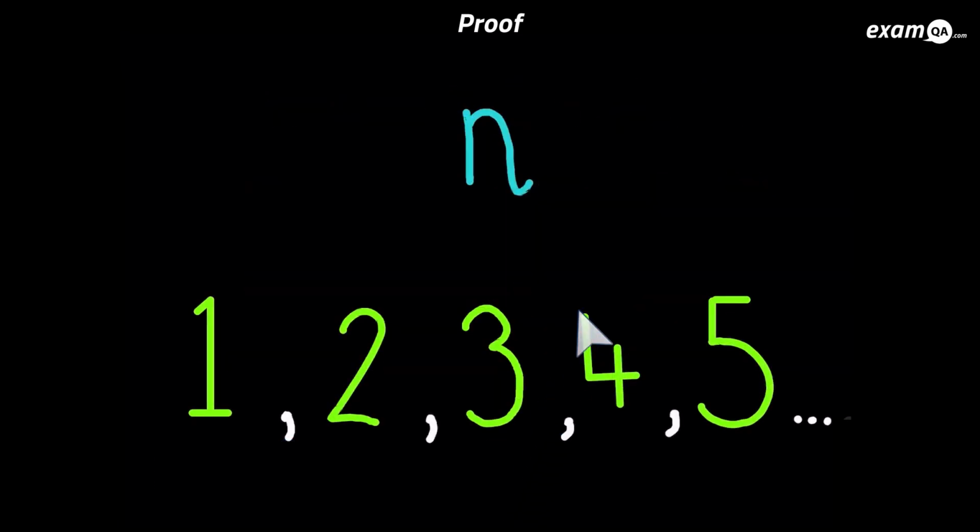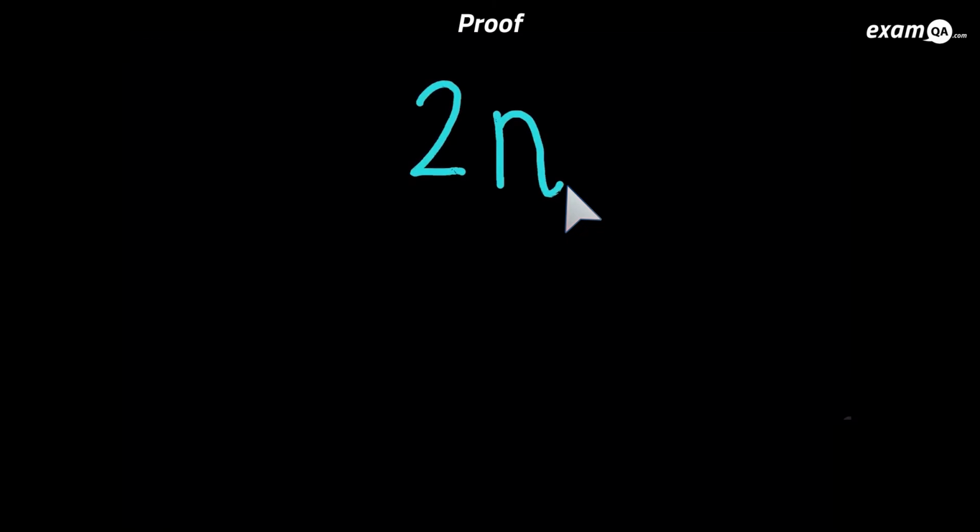Okay, so how do we do this algebraically? So first, we let any given number be n. So n represents all the integer numbers, 1, 2, 3, 4, 5, and so on. So when we're talking about a number, we just say n. n is a general number. So how about 2n? What is 2n then? Well, try putting in some numbers. Put n in as 1, 2, 3, 4, and see what sort of numbers you're getting. If you put n in as 1, we get 2 times 1, which is 2. If you put n in as 2, you get 2 times 2, which is 4. Put in a few more and see what you notice about the numbers.